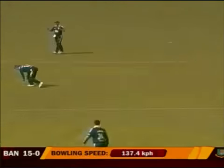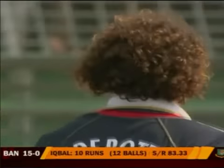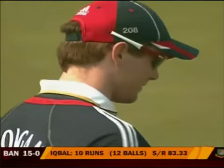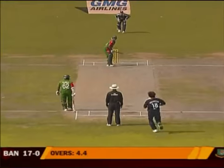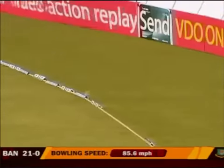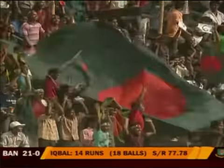Oh, put down in the covers. How expensive is that mistake going to be? Bangladesh 15 with that loss. Good shot. Graham Swann at short extra cover. Just may have got a fingernail to that.